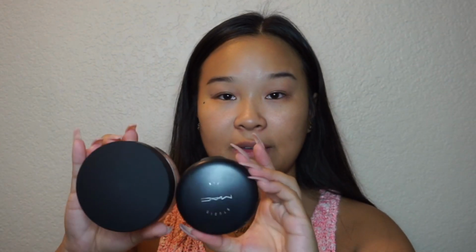Loose powders come in different color boxes, in 5 different shades: translucent, banana, vanilla, deep peach, and golden orange. So there's 5 shades for all different skin types, which is really nice. This is what the packaging looks like. As you can see, it is a huge pan. This is my MAC Studio Fix foundation. It is a lot bigger, and it comes in 0.9 ounces, so it's almost a full ounce, which is really nice. Let's go ahead and get started.